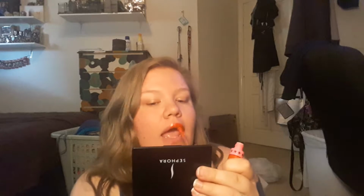So I'm going to do Jeffree Star on top. The Jeffree Star formula is definitely much more liquidy than the Wet n Wild one. And it kind of has a chemically smell. And then Wet n Wild, it's definitely thicker, almost moussey.